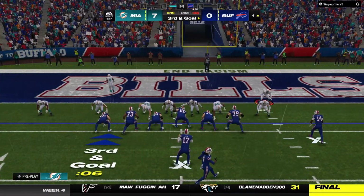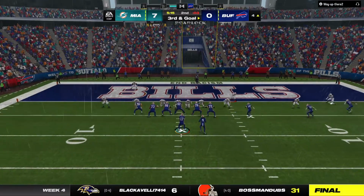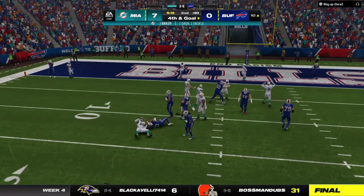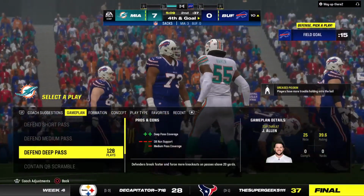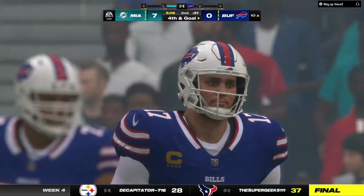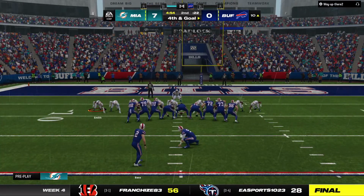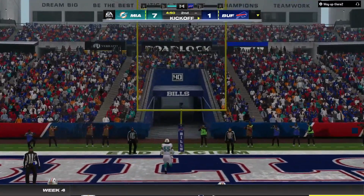In motion right is a running back. Allen now on third and goal. Under pressure, down he goes. Sacked at the 10. Give the sack to Jerome Baker. So on fourth down, off goes Allen. On comes Tyler Bass for the Buffalo field goal. The kick by Bass is good.